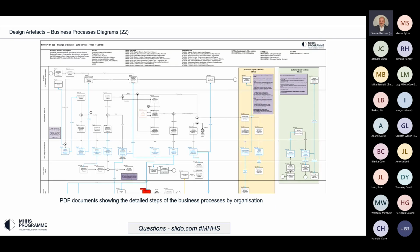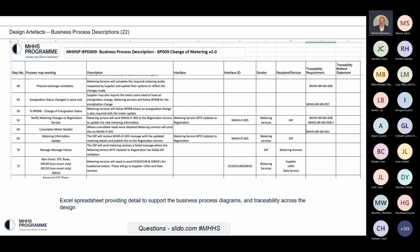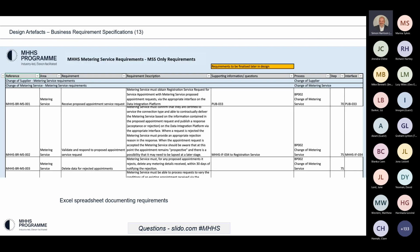This is a PDF, this is an Excel sheet, those kinds of things, but this gives you a view of those key business processes that are being proposed by the program. We've also got, for some of the newer services and for some of the specific actors and organizations, business requirement specifications.